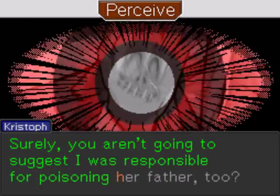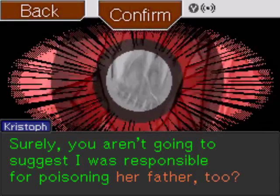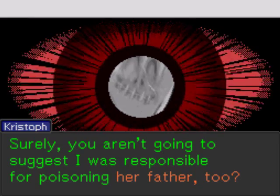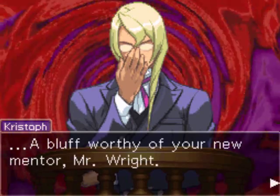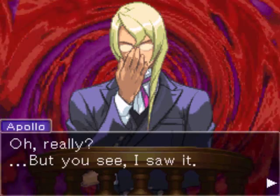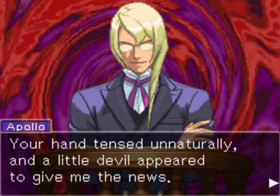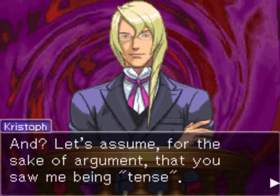I wonder where he got the scar on his hand. And what is that? Is that like some sort of skull? Very creepy. Gotcha! Gotcha! A little devil? That's supposed to be a devil? Dude, I thought that was a skull-shaped scar.